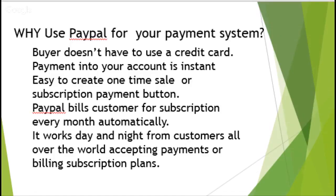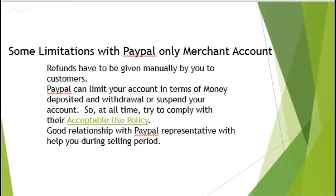And payment into your account is instant, and it's easy to create a one-time sale or a subscription payment button. PayPal bills customers for subscriptions every month automatically. And of course, PayPal works day and night for customers all over the world, accepting payments or billing subscription plans for your business. But what are some of the limitations with PayPal?